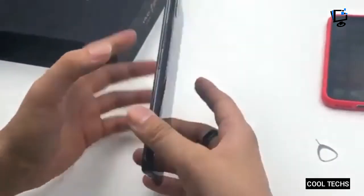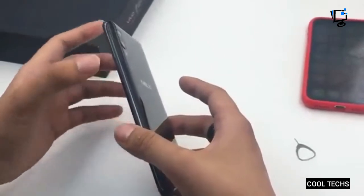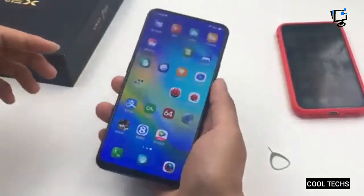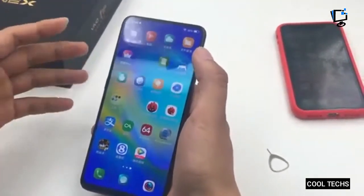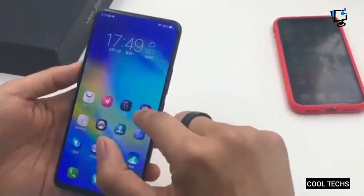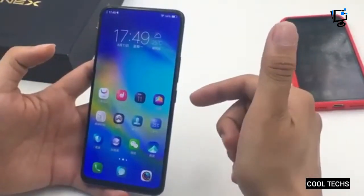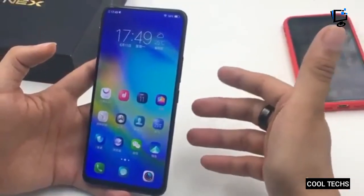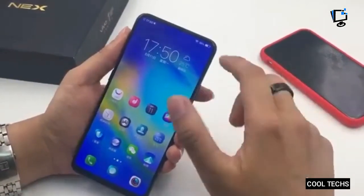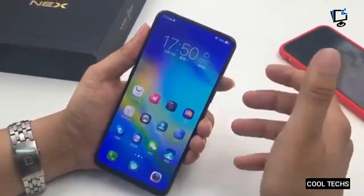Vivo NEX. Vivo isn't a name we hear about in Western markets, but it's a huge force in India and China, and most of us were introduced to the brand when it showed off a crazy concept phone at MWC 2018. It had tiny bezels, an in-display fingerprint sensor, a pop-up camera and all sorts of futuristic tech. We thought there was no way this would make it to market in any form. Less than 4 months later, here we are. Vivo has just announced the NEX, which is effectively a refined and improved version of the Apex concept phone. But this time it's a real product.